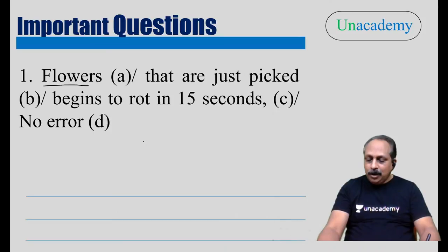Right. I know you have been waiting for quite some time, more than 2 months, I suppose. What is the subject of this sentence? Flowers. That is a plural form. And here, are just picked is in passive voice and present tense, and the subject is third person plural. Then we cannot add S or ES to the verb. Begins is not correct. It should be begin. Flowers that are just picked begin to rot in 15 seconds.